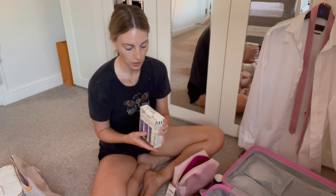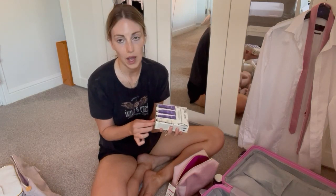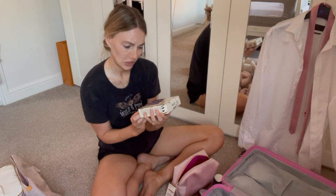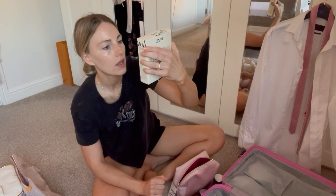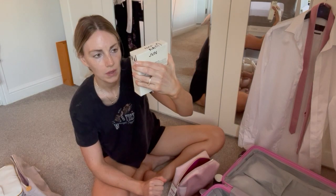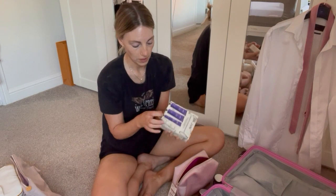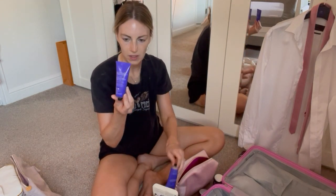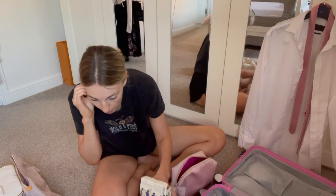I'm gonna wash my hair before I go, but nonetheless, I am going to take shampoo because you just never know. My sisters for my birthday got me this JVN hydration set, which comes with shampoo, conditioner, a mask, and a day cream. I've never tried any of this stuff. My sisters always get me the coolest things. They're quite a good size. Hydrating conditioner, yes. So those two can go in.